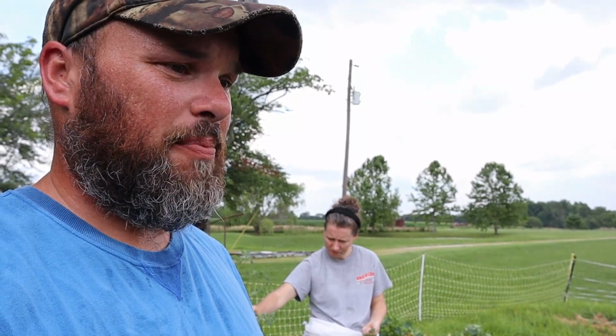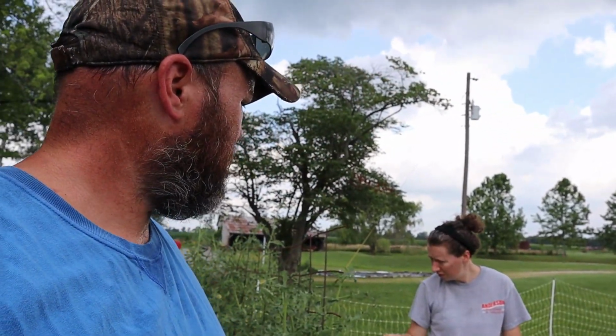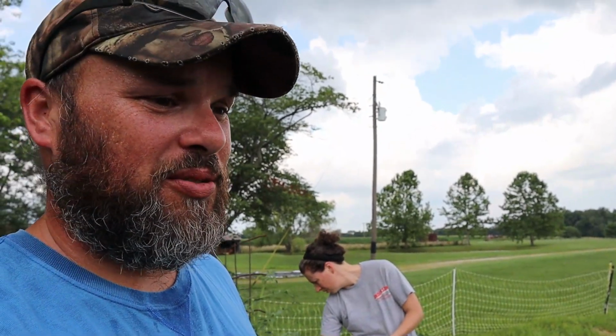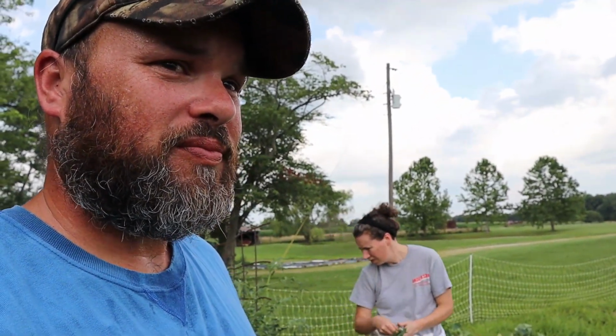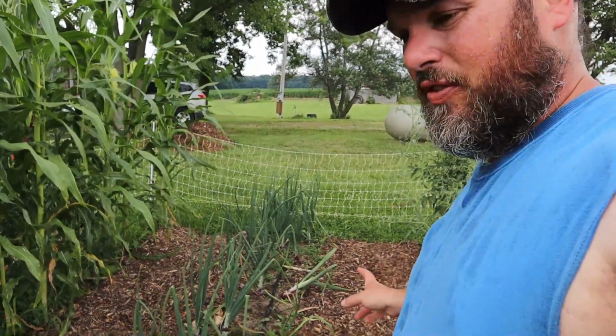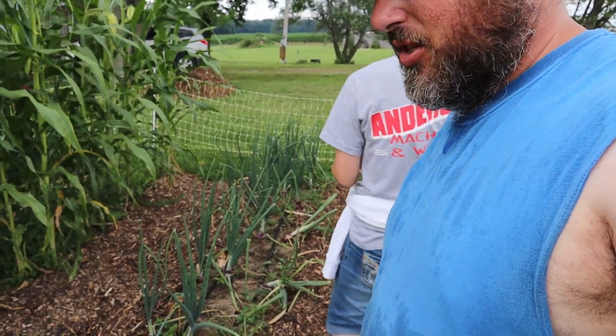overall we're pretty happy with the way everything's looking so far, don't you think? Mm-hmm. So far it's turned out a whole lot better than what we thought it would. We thought this year was going to be a disaster, but it's actually doing really well. And as you can tell, we did a few more rows, or finished out both these rows here with the mulch, so we're getting closer and closer to finishing all the mulch out. I'm hoping we'll have this all done before the end of gardening season. But it's all looking really good.